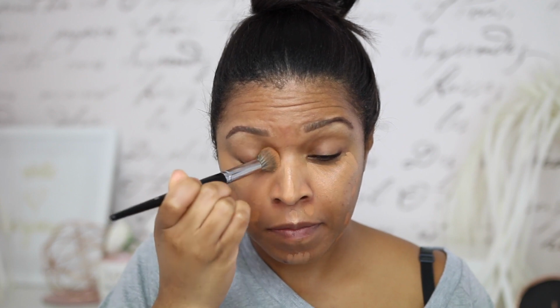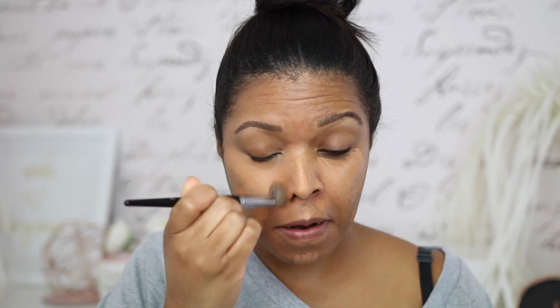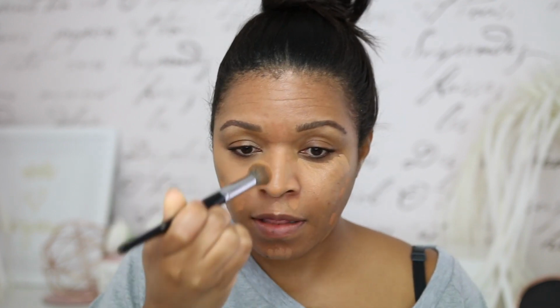So the first tool that I like to use to blend this out is the Morphe E8 brush. You can totally use your finger. You can totally use a beauty sponge. But first I kind of like to go in with a brush. So we're gonna go in there and then start to blend this out. I like to blend light to dark. So I start with the lighter color concealer and then go from there.